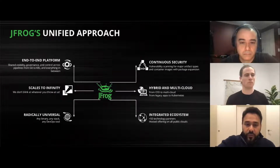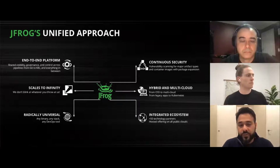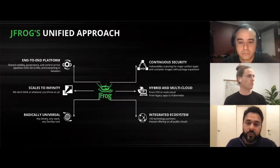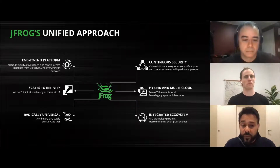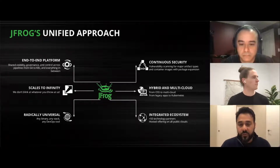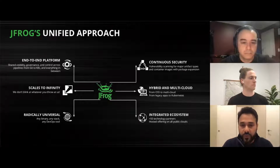But the good thing about JFrog, and what we pride ourselves with, is its universality, right? It's an end-to-end platform, as I already explained. It's built to scale, so as the consumption of your repositories and artifacts increases, we can scale with you. It's a universal platform in that it supports any binary type, any stack, and any dev tool. That is something we pride ourselves with, where we've got numerous integrations with a plethora of tools that are part of this entire DevOps ecosystem.